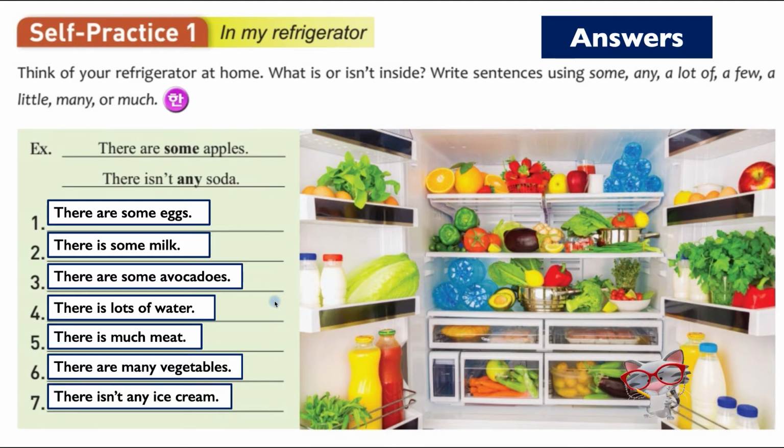Yes, too many. There are too many vegetables. There isn't any ice cream, because it's a refrigerator, not the freezer. Oh, good point, Yonghee. Who would put ice cream in the fridge? You'd keep it in the freezer. Good point. This refrigerator looks really decorative, like it doesn't look really real.